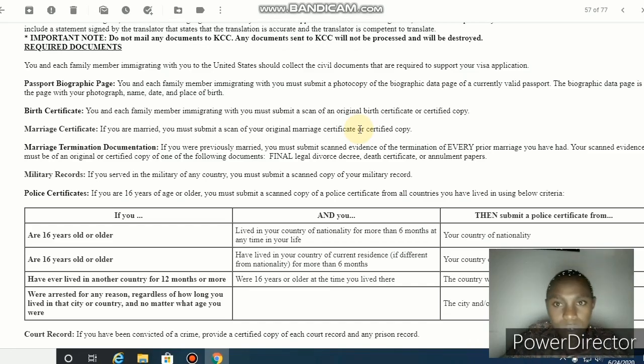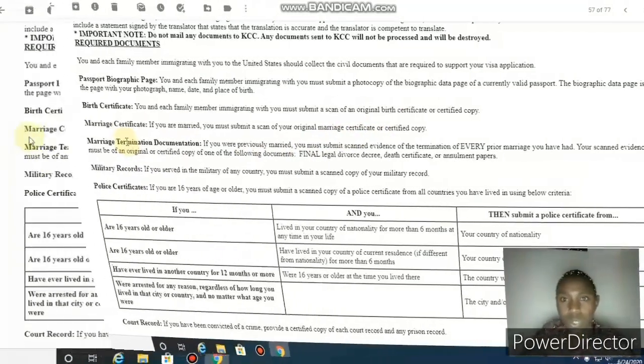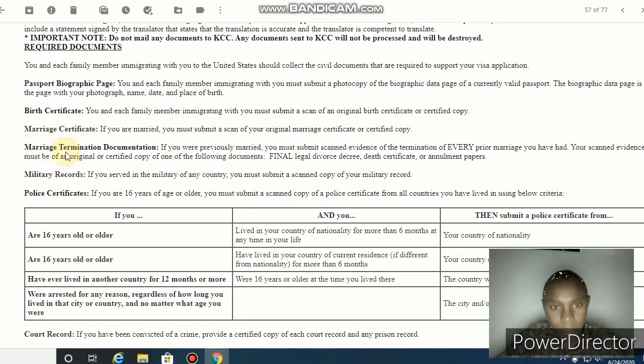Then if you are divorced, something like that, again you have to do the same. On the marriage termination document: if you were previously married, you must submit scanned evidence of the termination of every prior marriage, that is, every previous marriage if you have had several. Your scanned evidence must be an original or certified copy of one of the following documents: a final legal divorce decree, death certificate, or annulment papers. By this it means it's one of three ways. If you have the divorce letter, or if your partner died, you have to produce the death certificate.